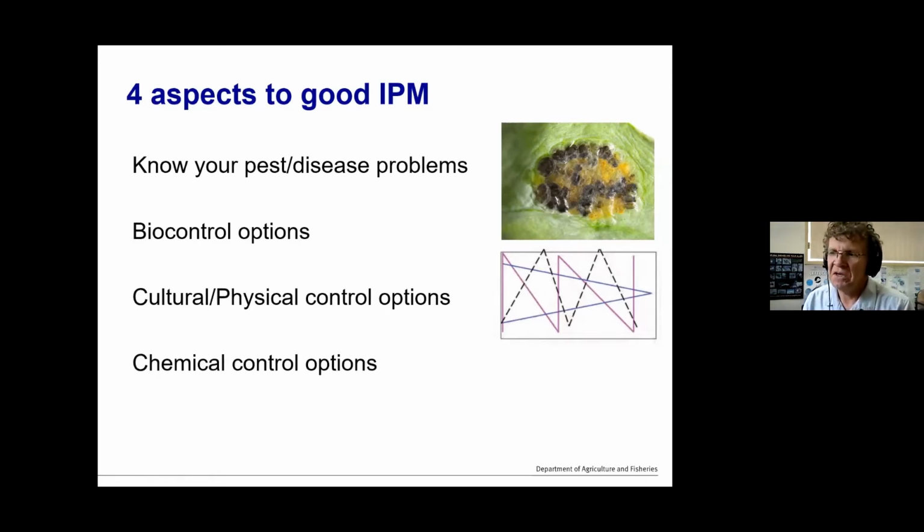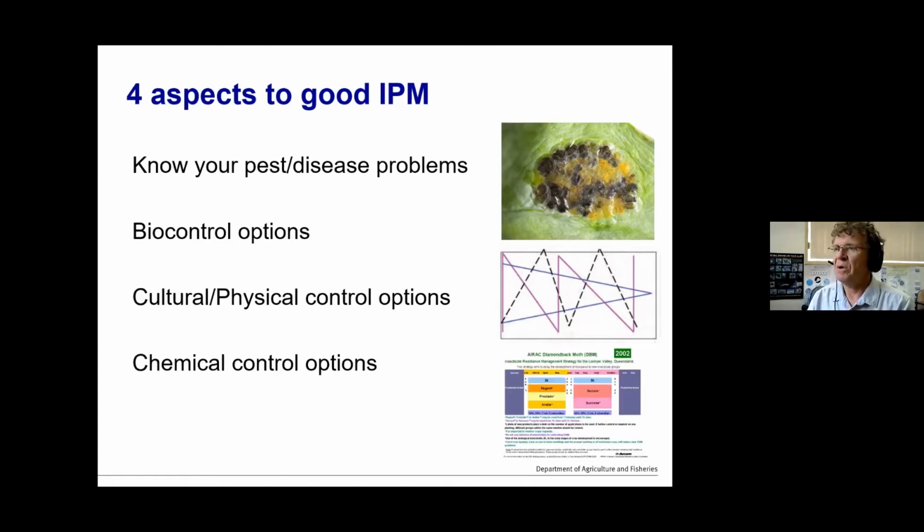And the last thing that you need to do, in any IPM program, is reach for the chemical. But you do, in some cases, have to have a chemical control option. IPM is not about eliminating the use of chemicals. It's just about using them strategically and wisely. Because not everything, biocontrol, cultural control options, is going to be effective. You do need to have chemicals as part of that IPM approach.